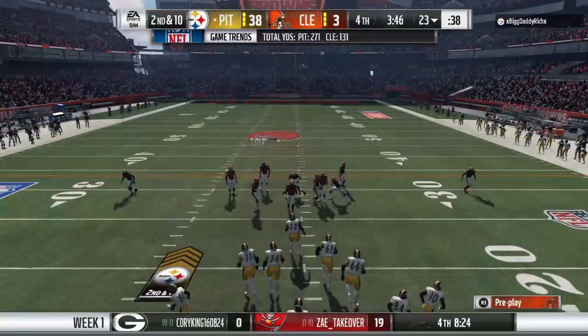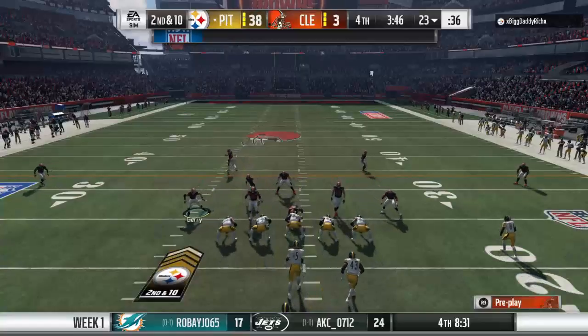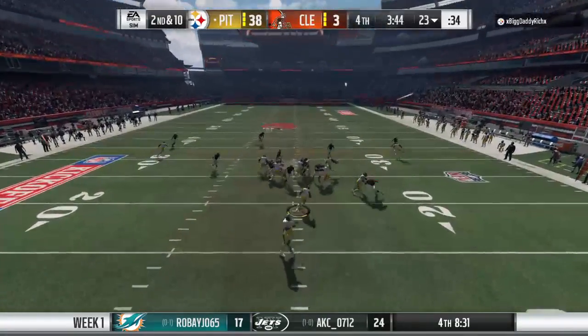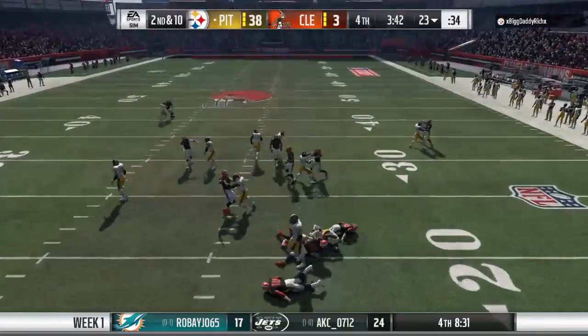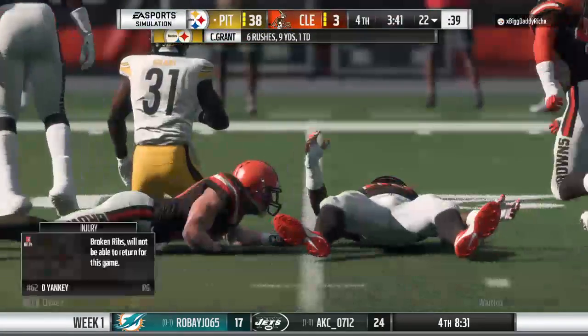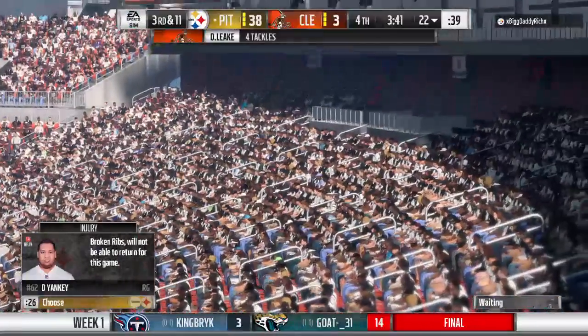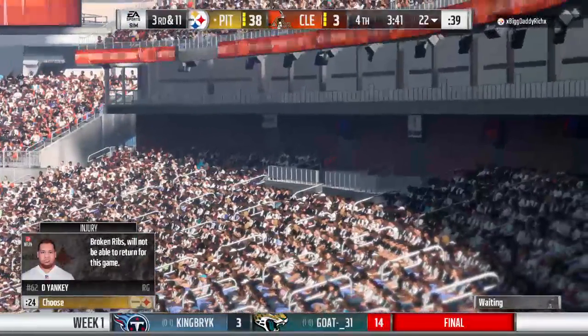Here we go. And they give this time to the tailback. And this one goes nowhere. Losing yardage back at the 22. They'll lose a yard that time, and that's going to lead to a third down.